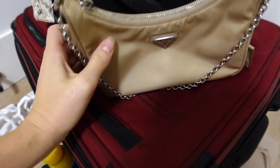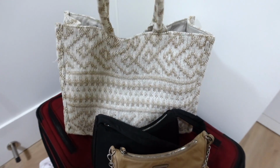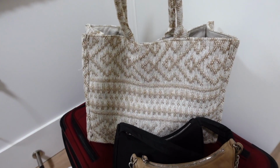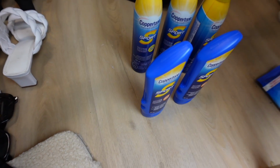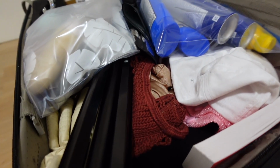Of course, I'm bringing my little Prada, my new fake Prada from Ardennes, and this is going to be my carry-on bag and also my beach bag, so my laptop can fit in there and everything, which is awesome. We have our full sunscreen supply here because last time it was really expensive to buy sunscreen in Sayulita. That's it. This is everything I'm bringing with me to Sayulita.